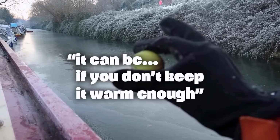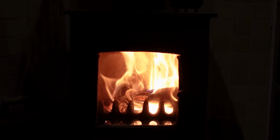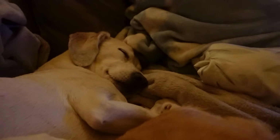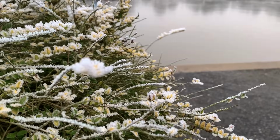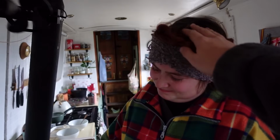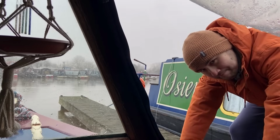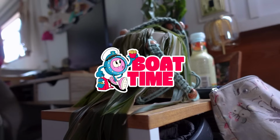keep it warm enough. Whenever the temperature drops, we're usually at home, wrapped up warm and cosy by the fire, just waiting for the ice to melt. But this year, we happened to leave the boat for a couple of days, right when the weather plummeted. And let's just say, it's opened our eyes to quite how much the cold weather can affect our little floating home. This is what happens when it freezes on a narrowboat.